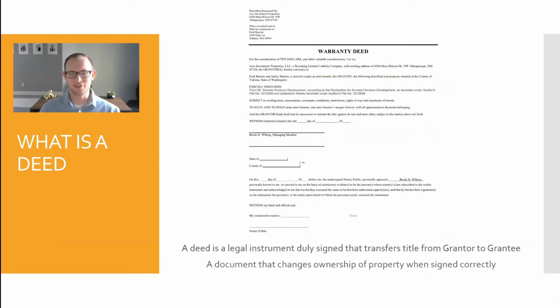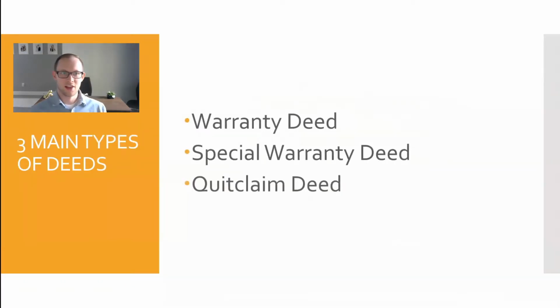Okay, so what that means, if you speak normal English, is it's simply a document that changes ownership of property when it's signed correctly. So with that said, there are many types of deeds for many different special occasions. There's deeds for if you're getting a bargain from the county, like a tax sale, they have special deeds for that. There's court-ordered deeds. There's deeds that banks use often in place of mortgages called a deed of trust. We're not going to talk about special cases today. We're just going to talk about the three main types that you'll see most often. And those are a warranty deed, a special warranty deed, and a quitclaim deed.